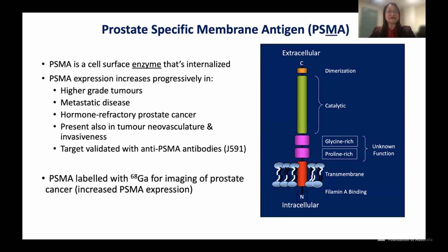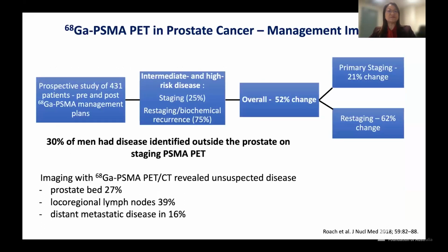It's a cell surface enzyme that is internalized, and it has been shown to be more highly expressed in high-grade tumors, metastatic disease, and hormone refractory prostate cancer, and is also known to be more associated with invasiveness. You can target it with anti-PSMA antibodies. But PSMA can also be labeled with a radionuclide, like gallium-68, for the imaging of prostate cancer, which demonstrates increased PSMA expression.